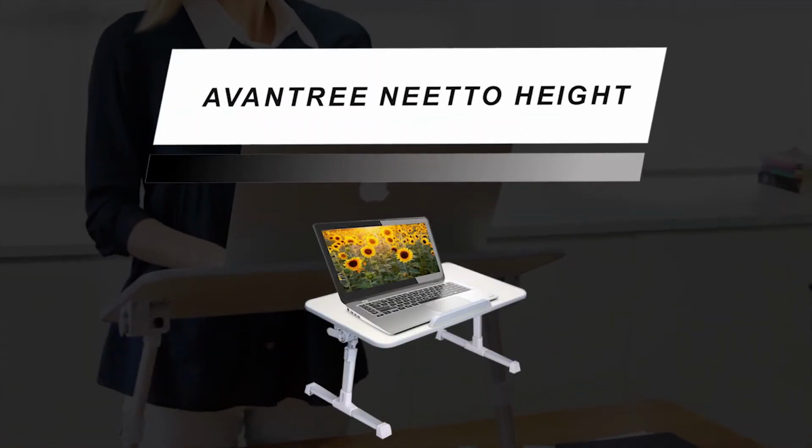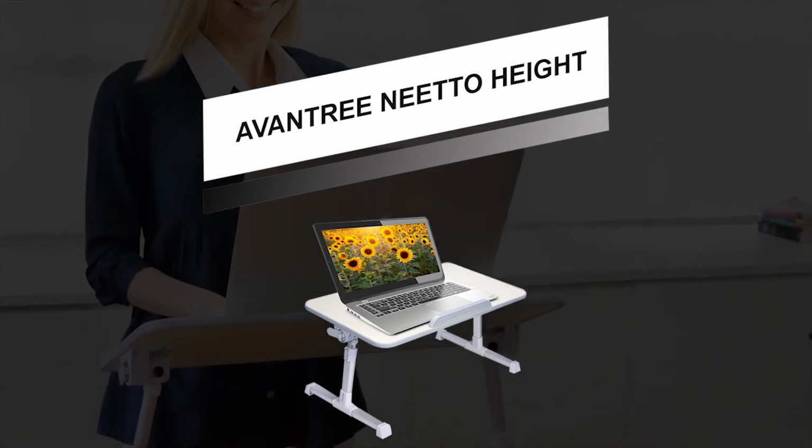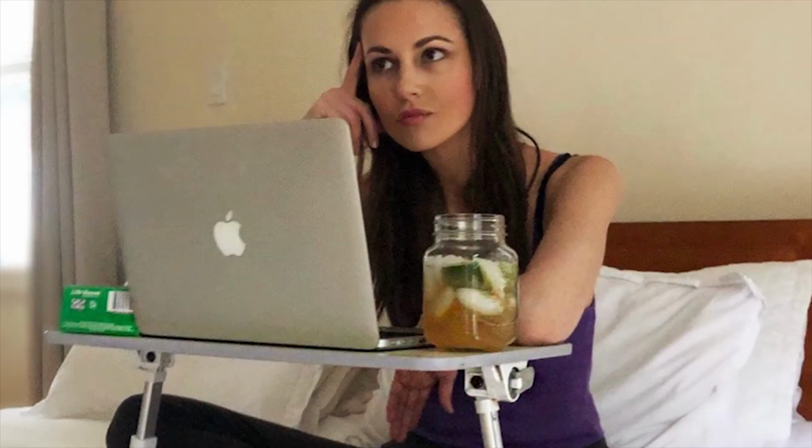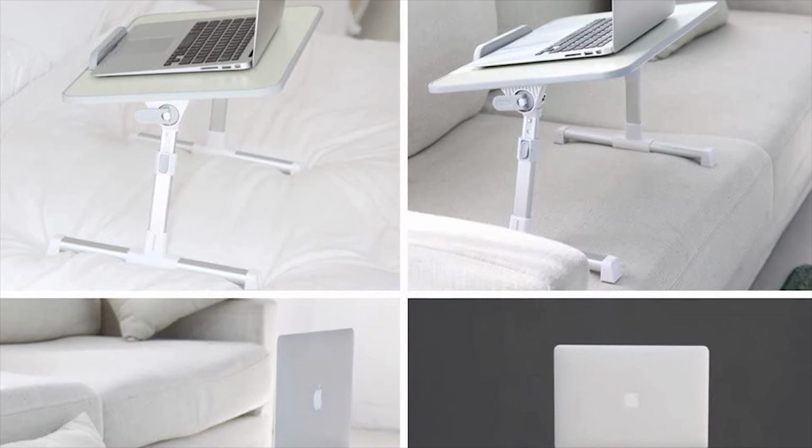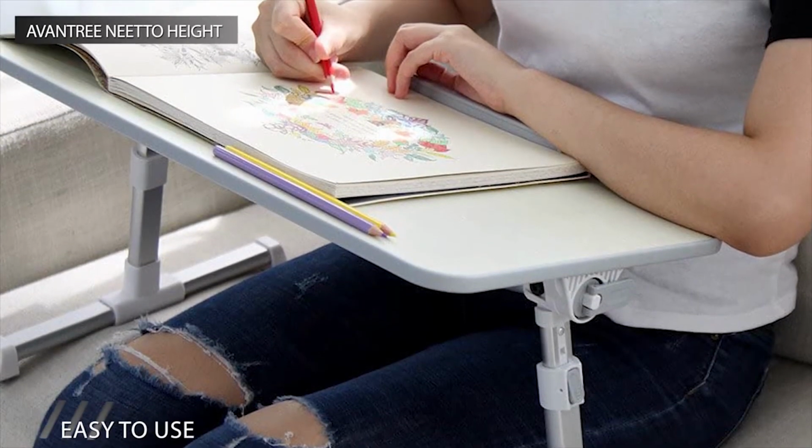This multifunctional table will be a perfect addition to your office, home, or home office. Use it as a multifunctional workstation, a standing desk for office work, a snack tray for watching TV, a laptop or tablet stand for relaxing in bed, or a food table to enjoy breakfast in bed.